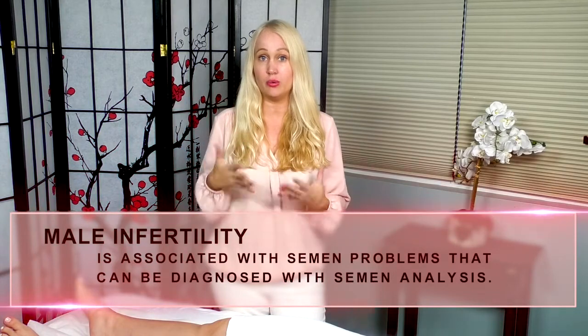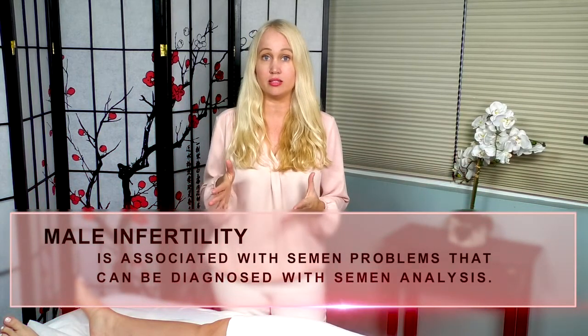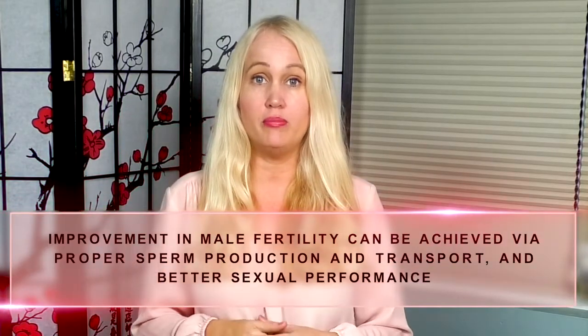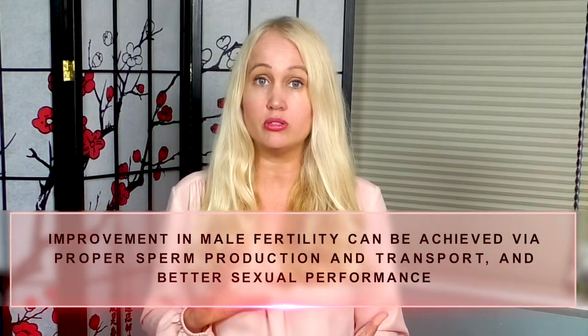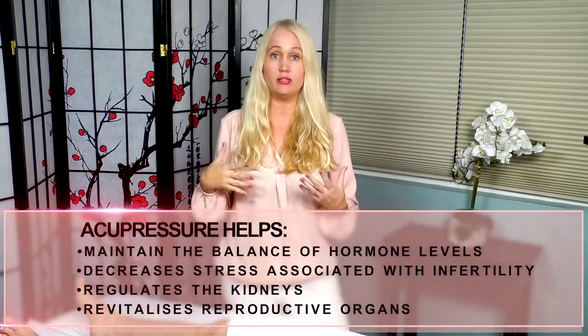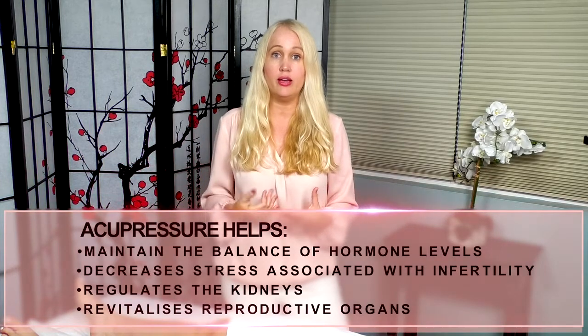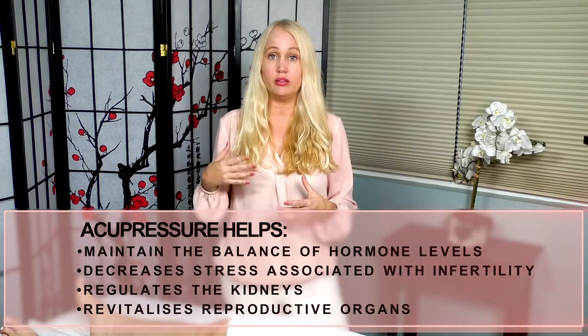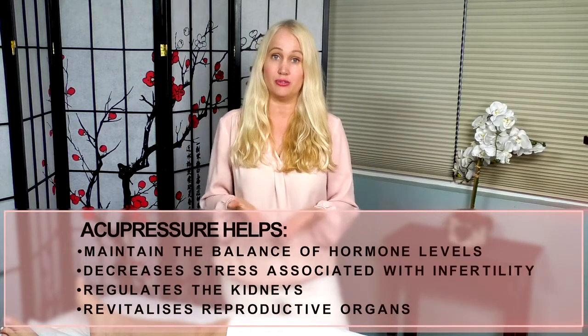Now, typically, male infertility is associated with semen problems that can be diagnosed with semen analysis. It's also connected to ejaculatory dysfunction. Now, improvement in male fertility can be achieved via proper sperm production and transport and better sexual performance. To achieve all of this, there needs to be normal levels of the hormone testosterone in your body. So acupressure can help men maintain the balance of their hormone levels and reduce stress associated with infertility. It can also regulate the kidneys and revitalize the reproductive organs.